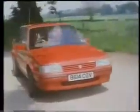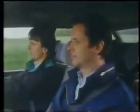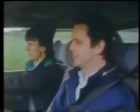Holds the road well. It's down to the very wide and low profile tyres and the uprated suspension. And they give tremendous grip. The brakes, having to brake for this one slightly, are servo assisted, ventilated discs at the front. Car feels good. I do like power assisted steering on cars, and this particular one has tremendous feedback. It's very, very accurate and precise.